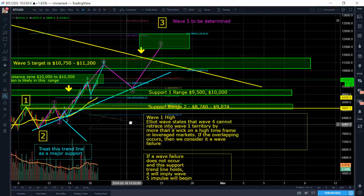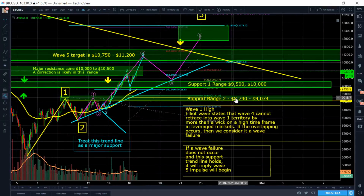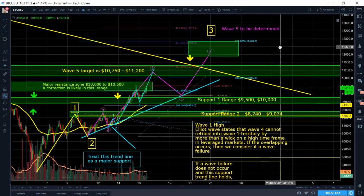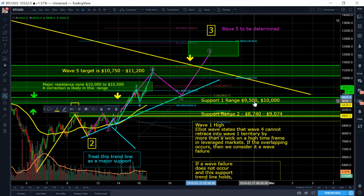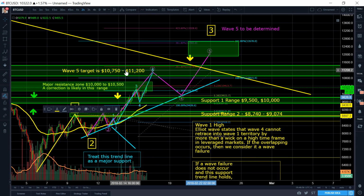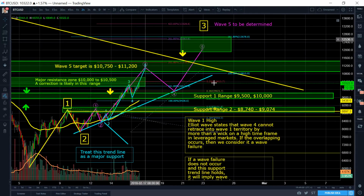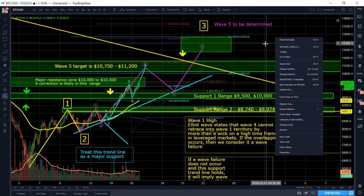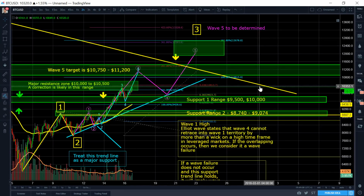So just to give a quick recap, we got a major support zone right over here, 10,740 to 9,074. And then the next support range will be right here between 10,500 and 10,000. I'm completely saying this wrong, I apologize. Support range 1 is 9,500 to 10,000. And this target is likely to hit between 10,750 and 11,200. And then I expect a pullback to a reasonable Fibonacci level along this trend line right here. That would set us up to get a possible higher high.